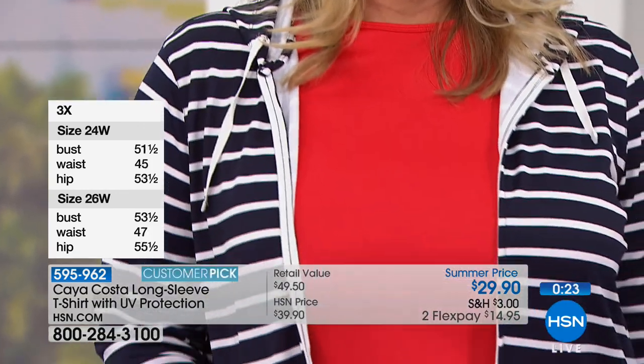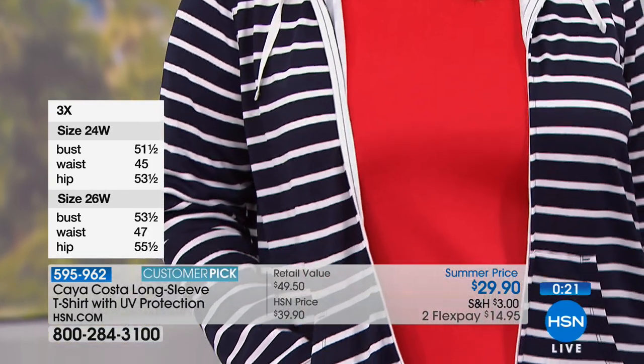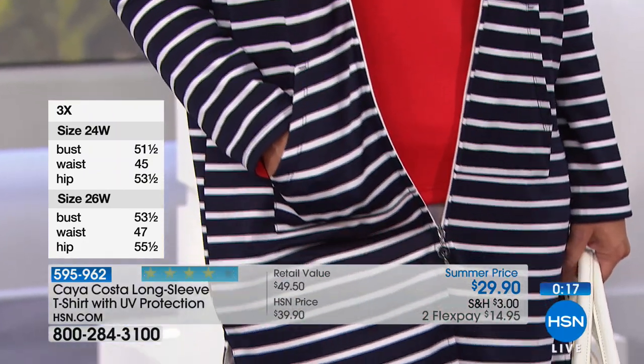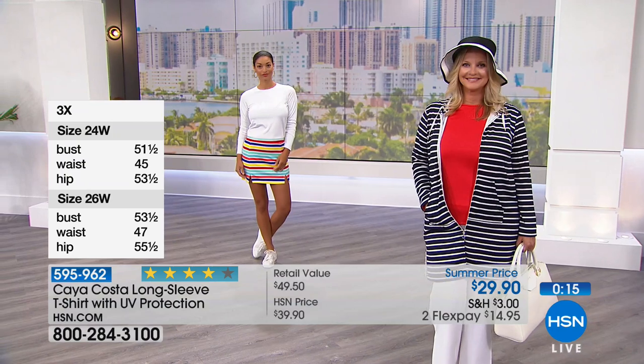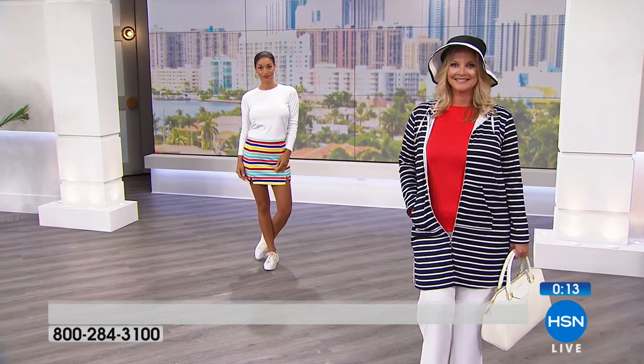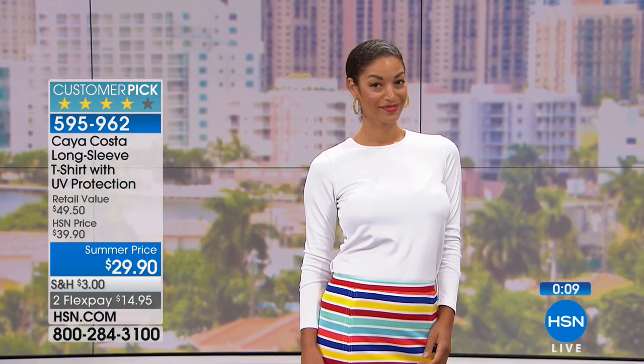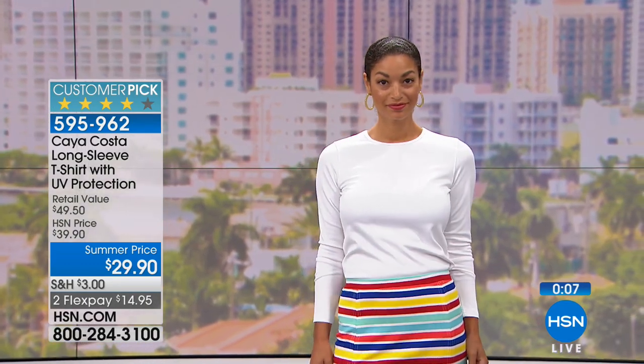We have a customer pick on this one. It has 10 reviews, lots of 5 stars coming in on this one. And I think when you realize that stretch jersey knit, you don't even feel the UPF built in. Like, it's not a spray. It's not itchy. It's not scratchy. It's not stiff. It's super soft.